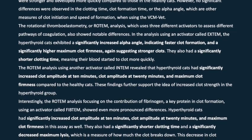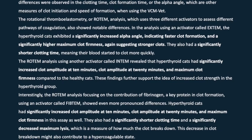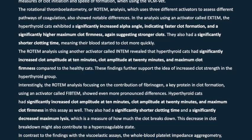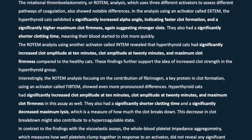The ROTEM analysis using another activator called INTEM revealed that hyperthyroid cats had significantly increased clot amplitude at 10 minutes, clot amplitude at 20 minutes, and maximum clot firmness compared to the healthy cats. These findings further support the idea of increased clot strength in the hyperthyroid group.